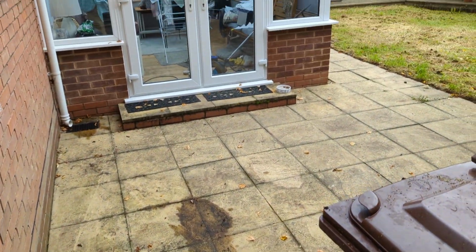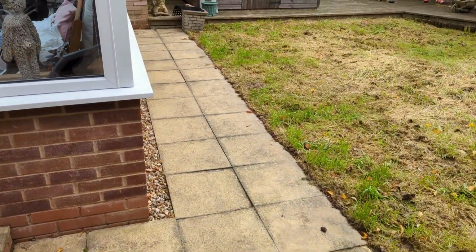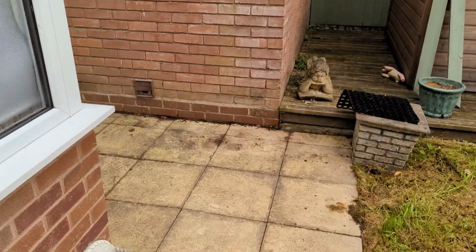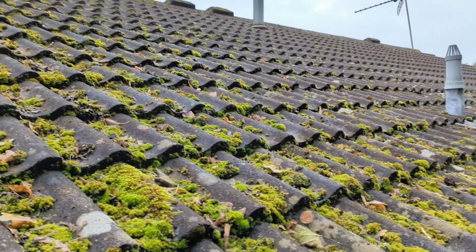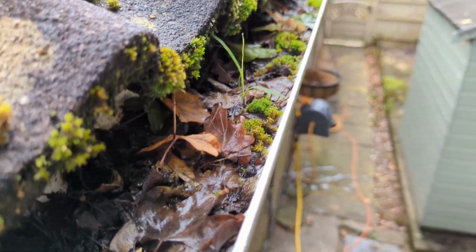Also, the original quote included a pressure wash and a chemical treatment on all of the slabs around the property. The decking that you can see in the background, we were going to give it a wash and a biocide treatment. And then the gutters, we were going to get a good vacuum out, and then we were going to wash the externals of the gutters as well. About a week before I was due to start work, the lady sent me a message to say that she'd had a nasty vet bill. One of the dogs has fallen ill and she could only afford to get part of the work done.